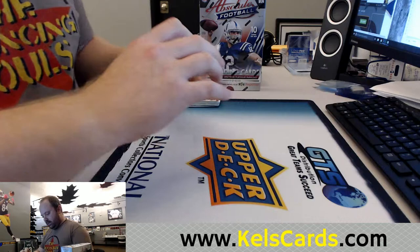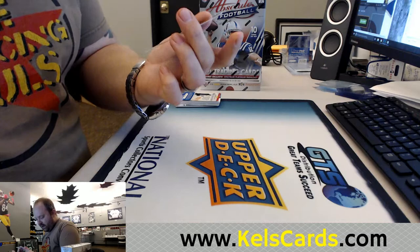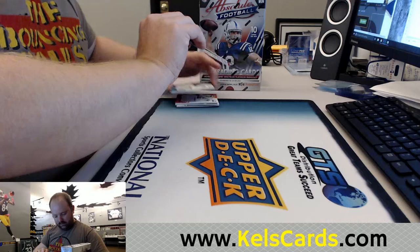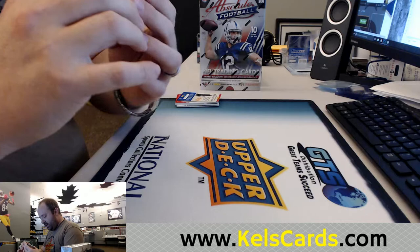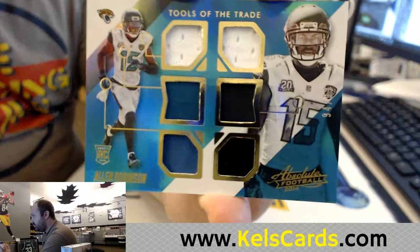Base cards, Demaryius Thomas, Rashad Jennings, and a rookie, 18 of 25, Trey Watts from the Rams. Got the six patch, three color, tools of the trade, 94 of 99. Jacksonville Jaguars, Allen Robinson. Nice card there.